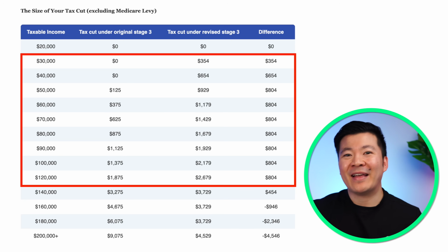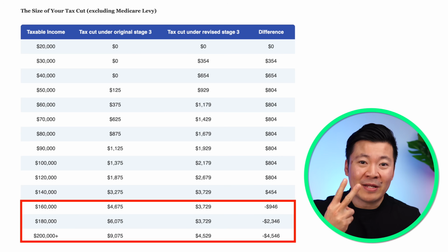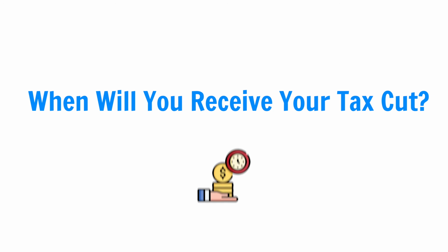While I wouldn't say high income earners are the losers, since one, they already have a high income, and two, they'll still receive a decent tax cut, it may just be up to 50% less than what the original plan offered. So when will you receive your tax cut?